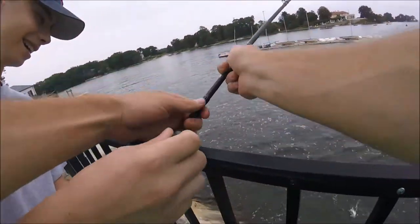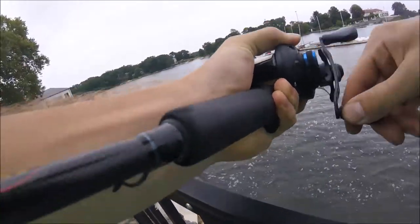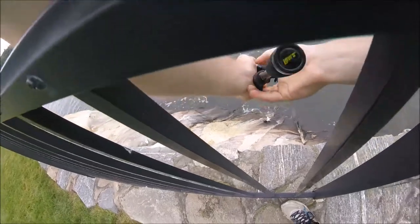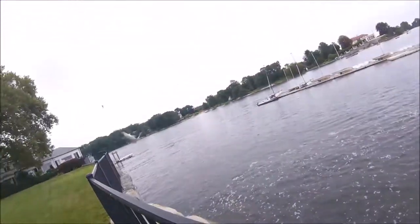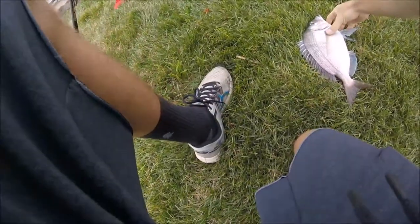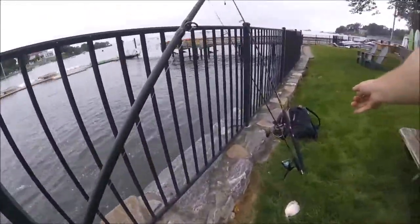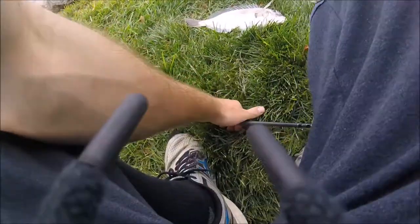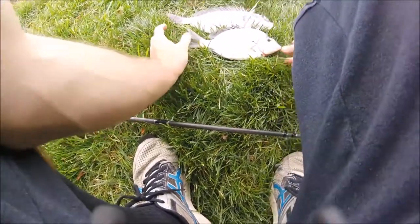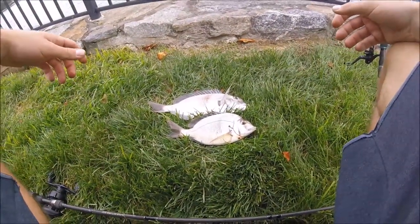Alright, let me land him. Dang, that's a nice one. Gosh, alright. Jeez, that's got to be like 15 inches. Let's compare it to the other one. That is a stud porgy. This one was, what, 10? Yeah, it's a 10, I'm guessing. That's like a 14-inch porgy right there. Dang, now we got dinner.